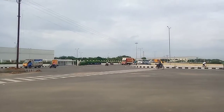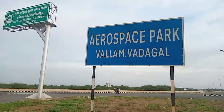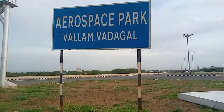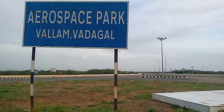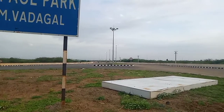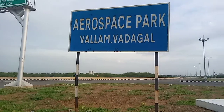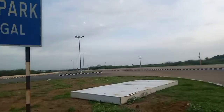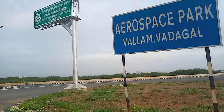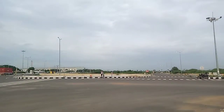So apart from this Royal Enfield, there is one more project that's been going on. You can see that this is the Aerospace Park. Rumors are that there are plans of getting Boeing and Airbus manufacturers to come here. So they have set up this vast amount of space, and you must have seen it in the news also. I think this place does not serve only automobiles, but is also going to manufacture aeroplanes. So we're going to see a huge development of this area.